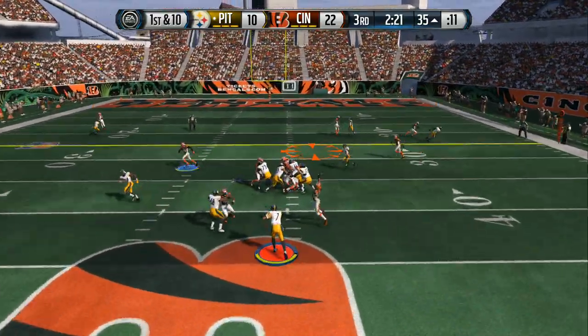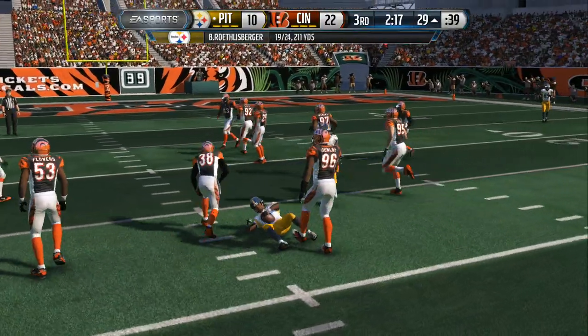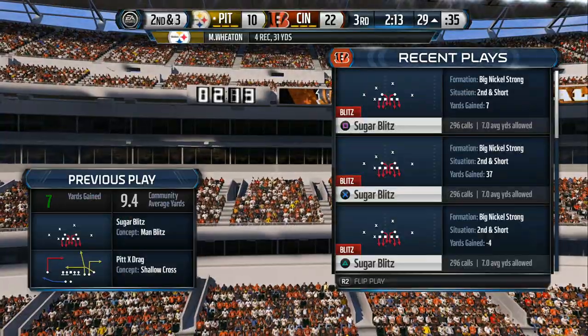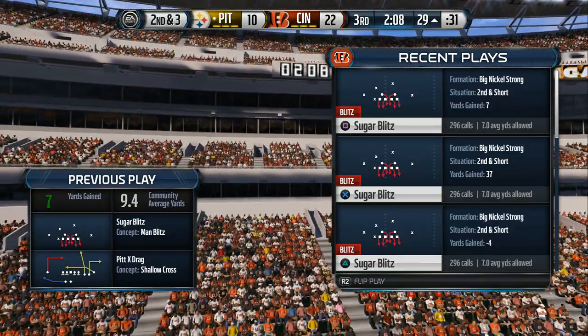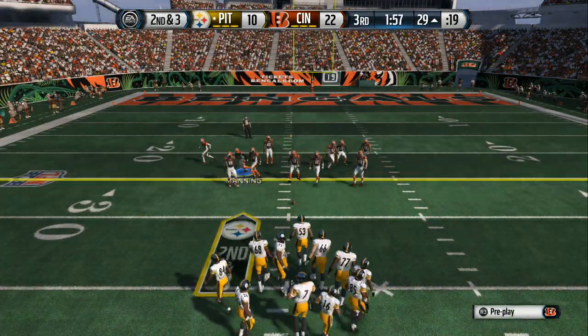Roethlisberger from the gun sticks to his hands. They'll mark him at the 29. The Steelers coaching staff has done a good job of mixing things up today on first down. Run and pass. That time, the pass catches the defense off guard. They pick up solid yards. Now it's second and short.